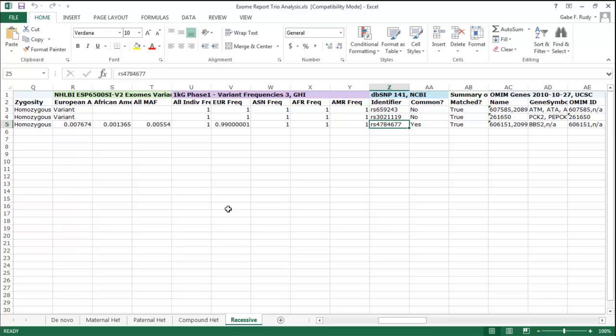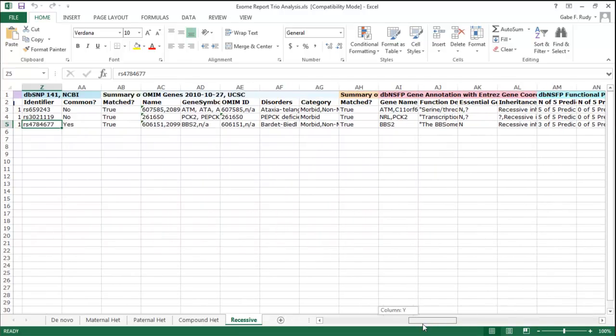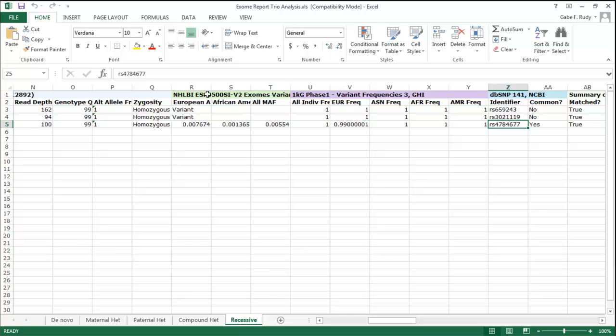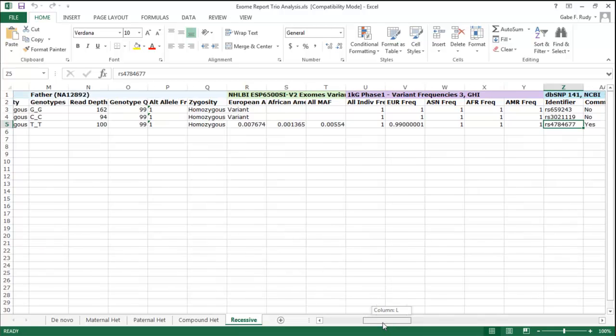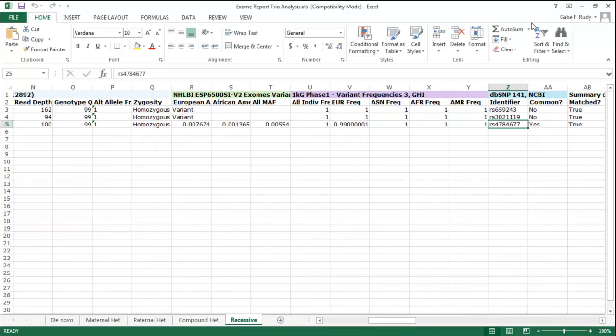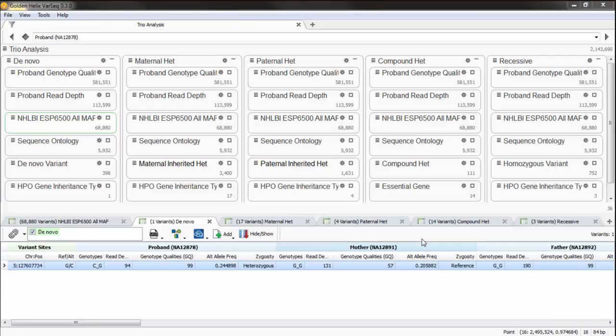So this is a very rich deliverable. It keeps all of those preferences for which annotation sources you have. Notice we have about a dozen different annotation sources applied to trios to really support that, 1,000 Genomes, 6,500 exomes, etc. And all of this data can be very easily configured to which fields you want, and all of that is preserved as you choose to do your export.